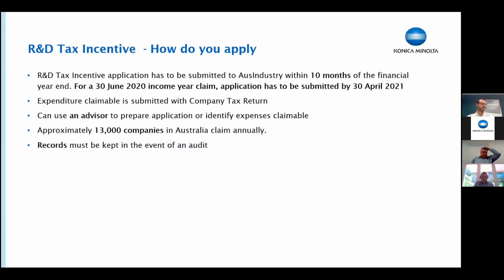And so just quickly, for the 30 June 2020 income year, that's if you're a 30 June year end, your R&D tax application has to be submitted to AusIndustry by the 30th of April 2021. Your expenditure claimable is submitted with your company tax return. Nearly everybody uses an advisor to prepare the application and identify expenses claimable. And approximately 13,000 companies in Australia claim annually, with the majority of projects actually being software projects.